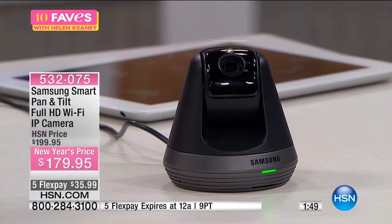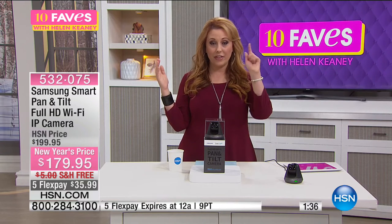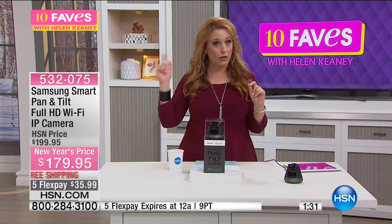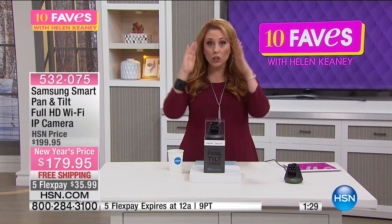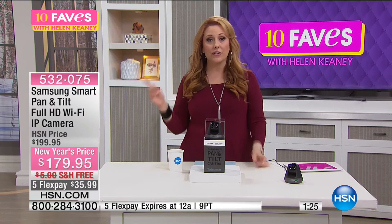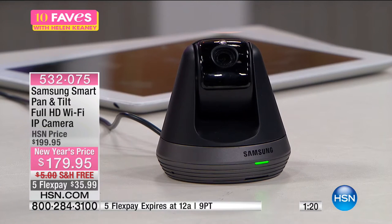It's a Wi-Fi security camera, so you need Wi-Fi in your house. It lets you remotely view a designated area in your home. Now you can take a look at your home if you're down the street or around the world. You could be at one end of the globe and have the Samsung in your house, and with your tablet across the globe, you can look at your house by opening an app on your phone. If you're out of town and there's any motion, it starts recording and you'll get a text: there's been a motion in your house.